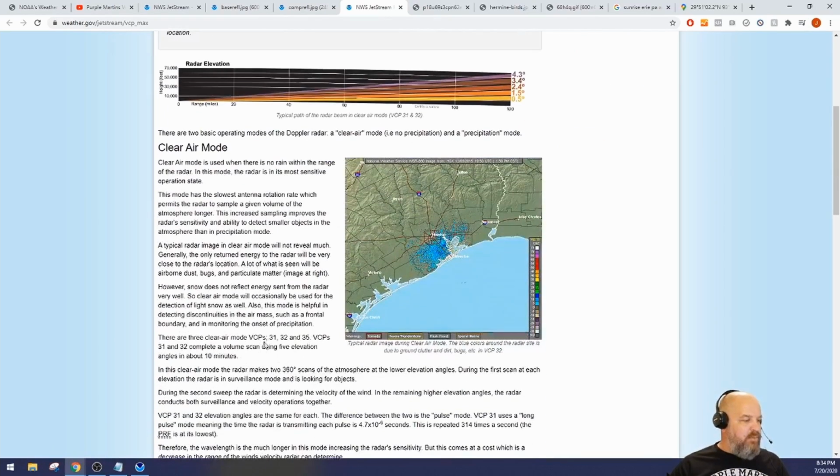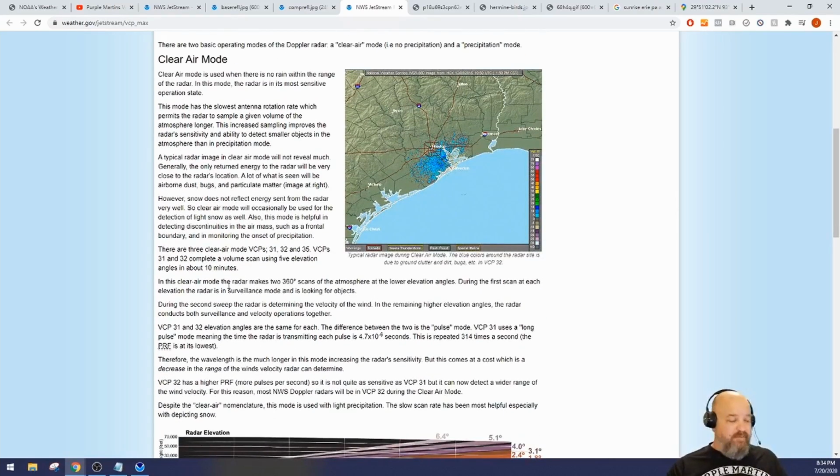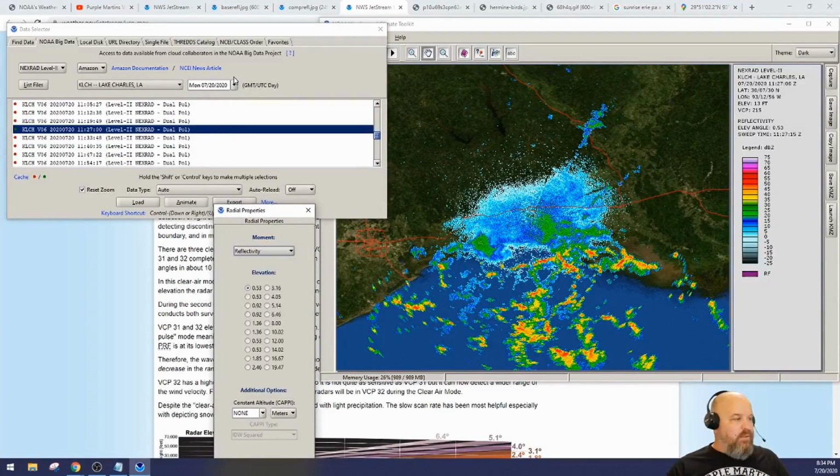And clear air mode starts in the 30s: 31, 32, or 35. I'll show you where you can find that. Since we pulled up the radar here, over here, this VCP 215, that's the mode. So that's rain precipitation mode. Anything other than 31, 32, or 35 is not clear air mode. Sometimes you won't see rain on the map, but it still won't be in clear air mode for whatever reason. So instead of trying to fight through the rain here, let's try a different day.